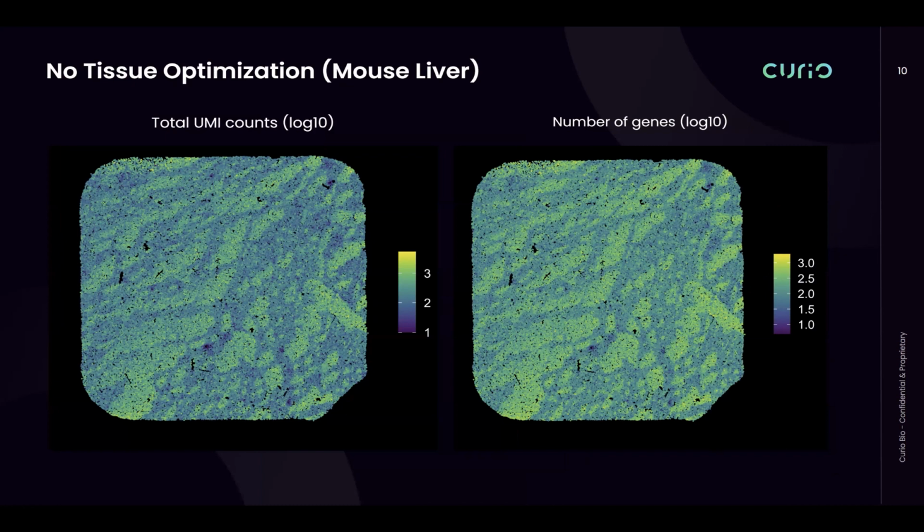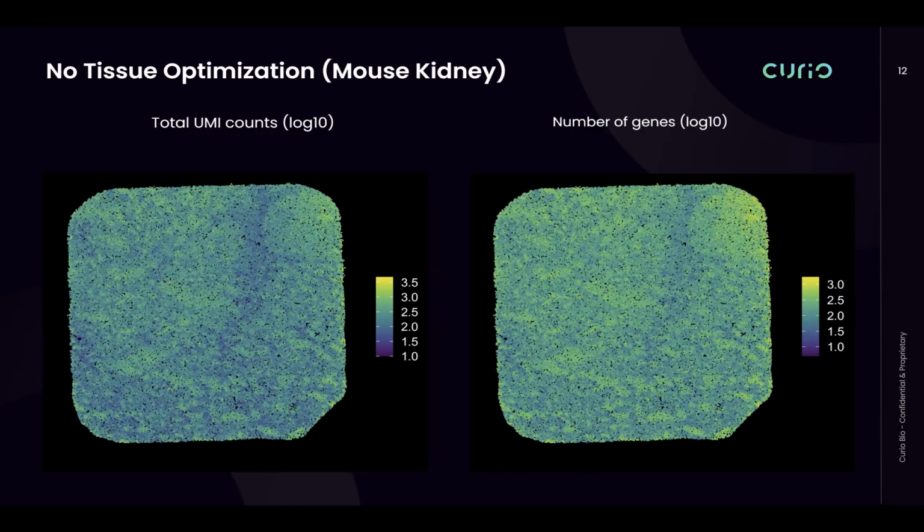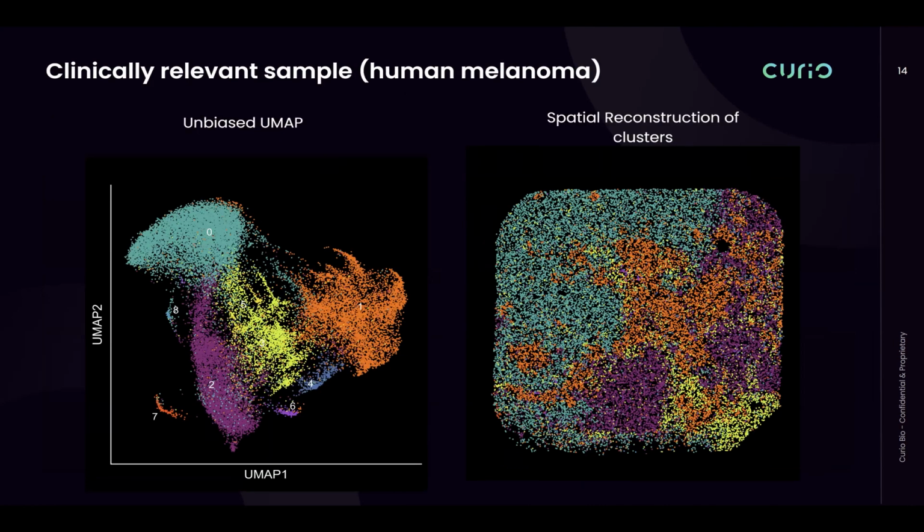So here you can see an example of mouse liver, where the capture efficiencies are very comparable to what you saw previously. And again, you can see a very clear structure within the tissue just based off of the gene expression. And again, for mouse kidney, capture efficiencies are very similar. And again, you can see very clear structures within the tissue. Something more relevant to disease, we've also run this on human melanoma.